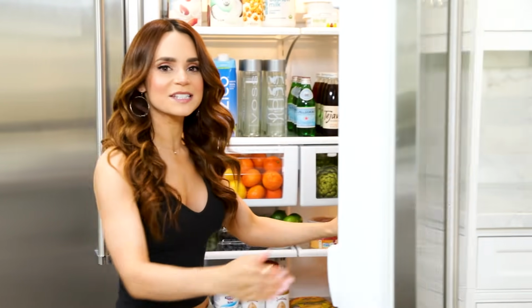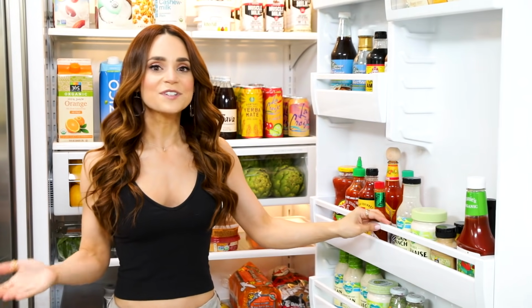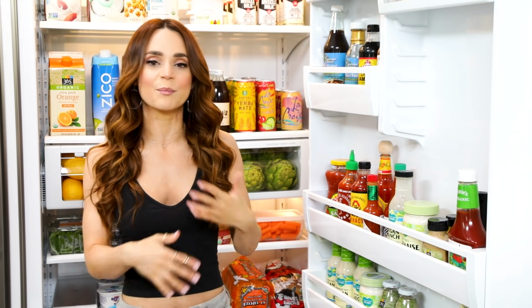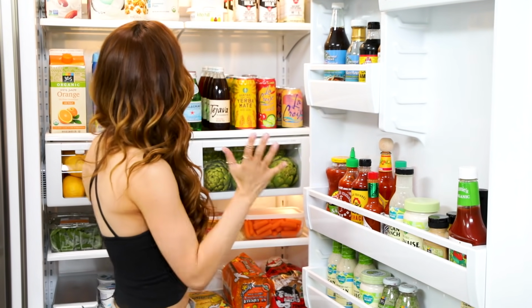All right, now let's open this fridge. Ta-da! Here's the inside of the fridge. I have tons of things in here because I'm very busy on the go. I love to host and have a bunch of people over, so we keep it fully stocked.